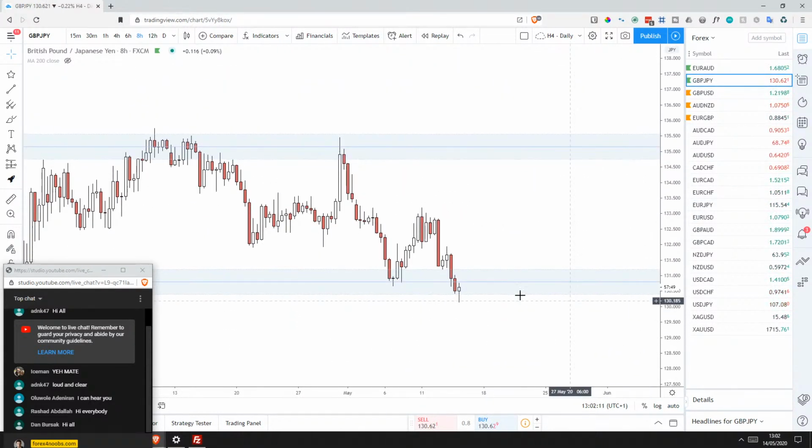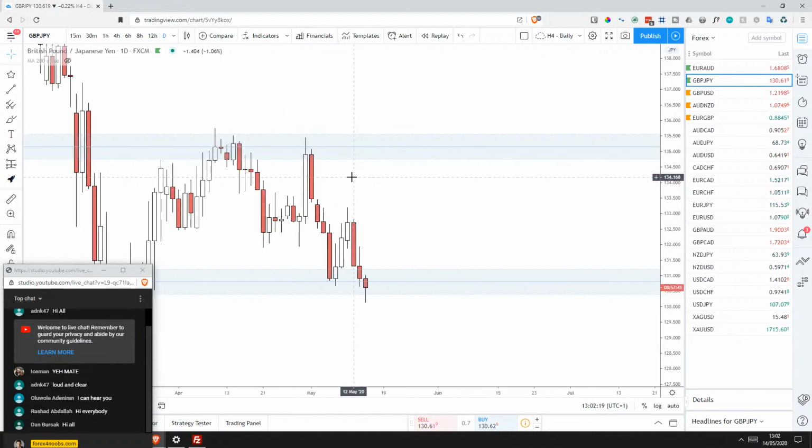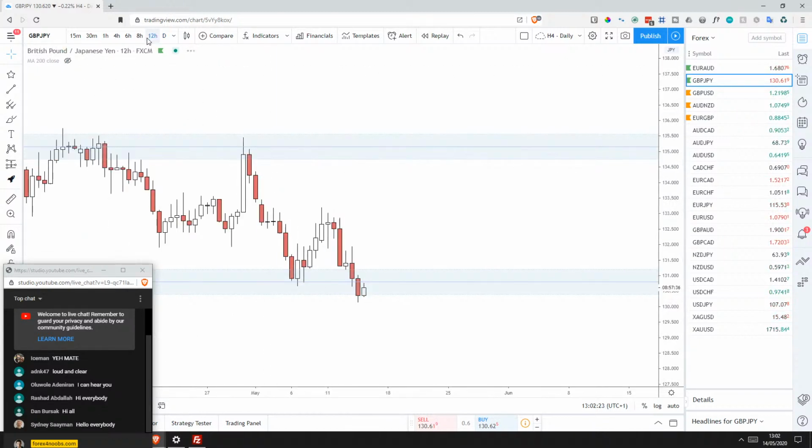GBPJPY, this is another trade. This one's obviously ended up turning around. And depending on your entry on this one, it's probably hit your stop or you've closed it out before it's hit your stop, or, you know, whatever has happened. But obviously this one's no longer open.